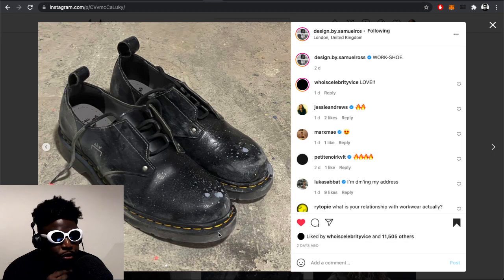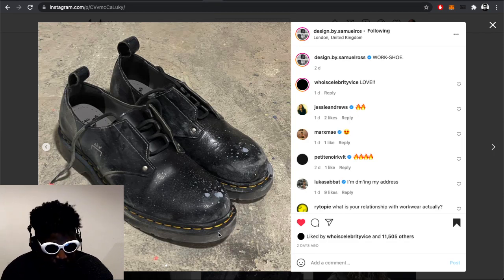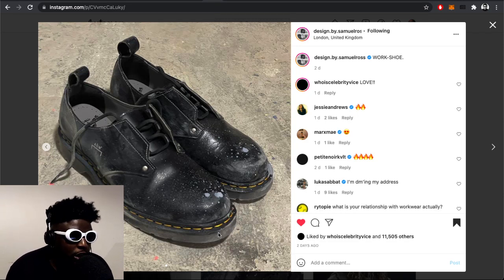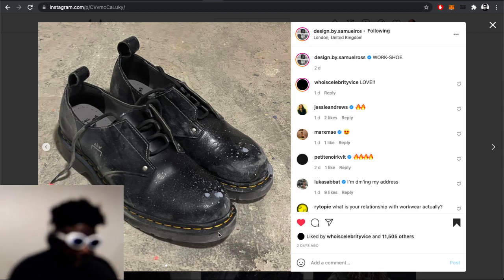I can't think of a more uncomfortable shoe to wear day to day than a Dr. Martin personally, especially in a studio. Until you've broken them in. Once you break them in, they're like flipping sandals. But it takes a long time to break in a pair of Dr. Martens. I can't imagine how tough it must be to have those freaking bricks on your feet.